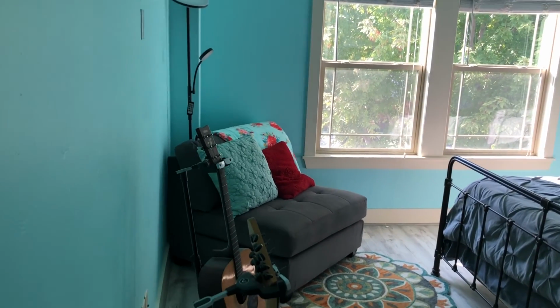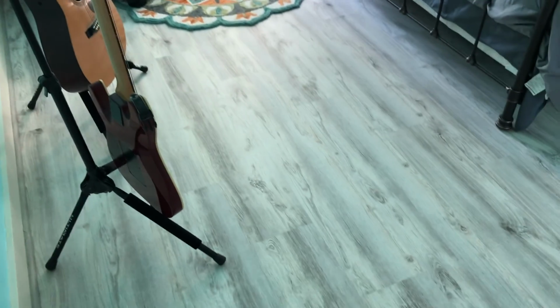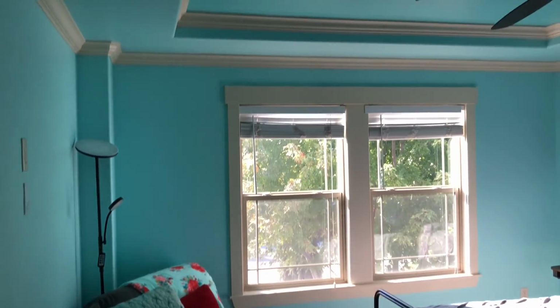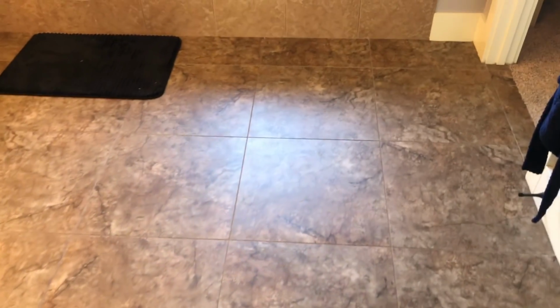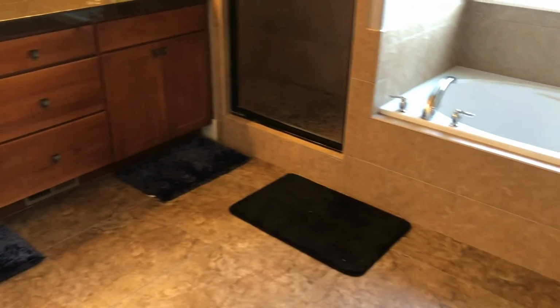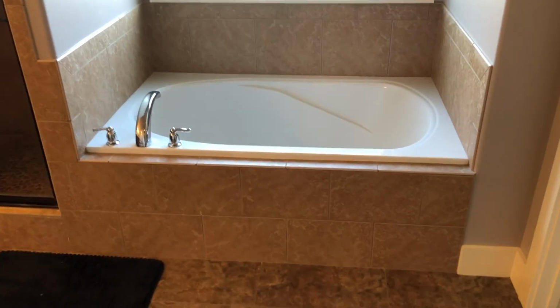Master bedroom is 13 by 16, has the laminate flooring, crown molding and a tray ceiling fan. And we head into the bathroom. Nice transition with the oversized tile in here. I think those are 18-inch tiles, 20-inch. Nice deep soaker tub. Closet here with built-ins, walk-in.